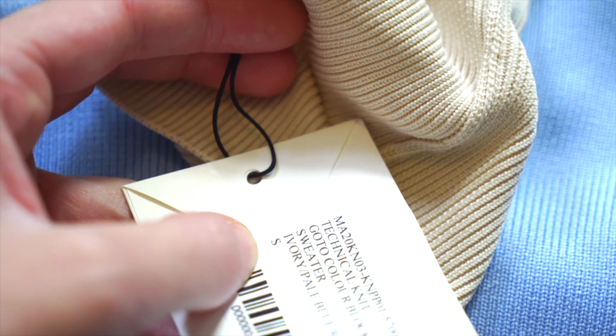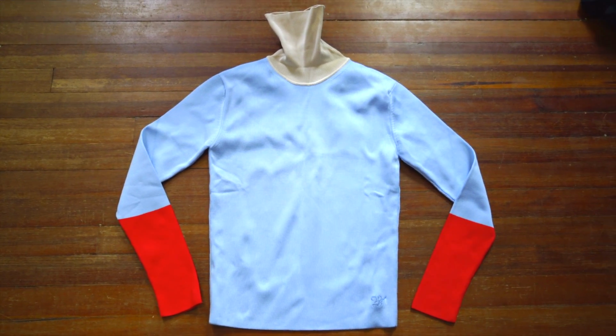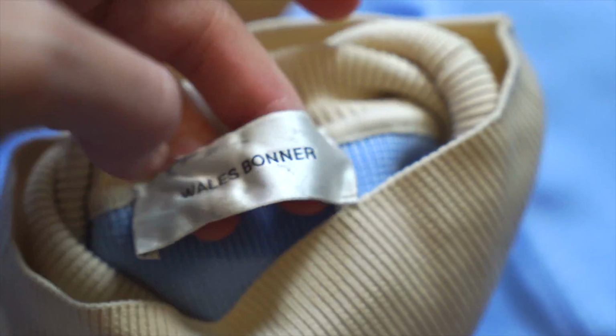And you've got a little hole punch up there that goes to a very thin black string. And they've just tied that around the brand tag at the back of the neck there. And now speaking of that brand tag at the back of the neck, let's get in there and take a look at that next. And that roll neck is so deep that it's actually hard to get at this.